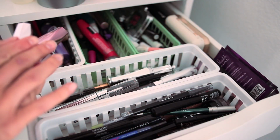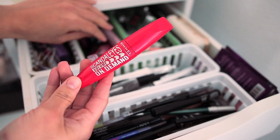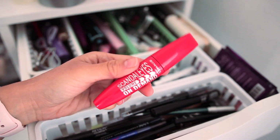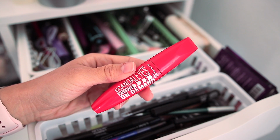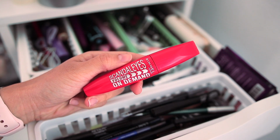Since my last mascara declutter, the one that I haven't been using the most is the Rimmel Scandalized Volume On Demand. I don't think I've really even used this since I tested it out one time in a video, so I would like to see how this works long term.